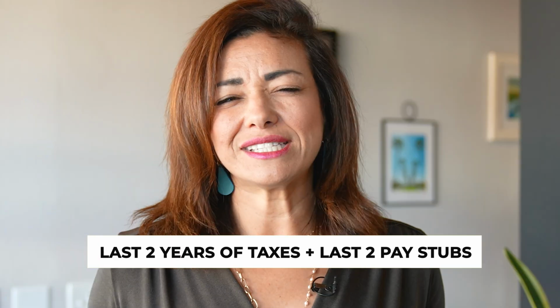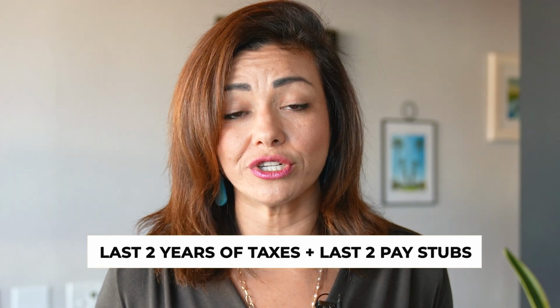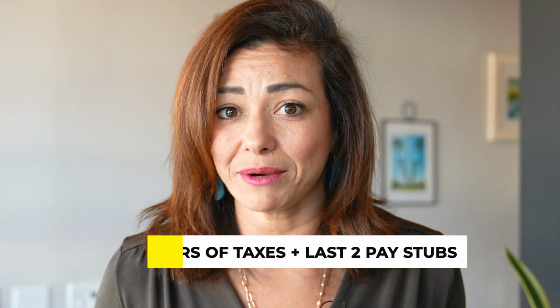So along with your credit score, lending institutions wanna know, do you have income? Are you working, or you have some other type of income that they can go by in order to qualify you for a home mortgage? Now the standard is that they're going to be asking for 2 years tax returns and 2 months of your pay stubs. And if you're self-employed, they're gonna be asking for bank statements and additional information.